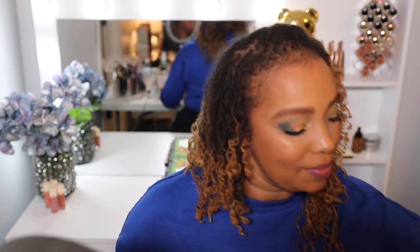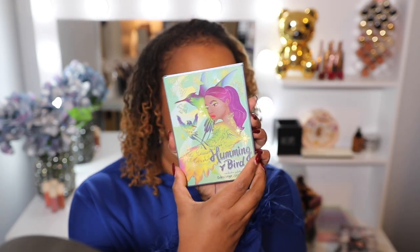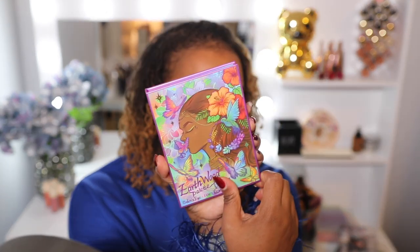So each palette is basically kind of characteristic of their home country. I do have the palettes from last time, Tina and Annette's here. Last time Tina had the Hummingbird palette, and they're set up the same way, and I really like that. And there are multi-chromes in each of the new palettes. So that was the Hummingbird palette, and now we have the Earthwood palette. Look how vibrant that looks.